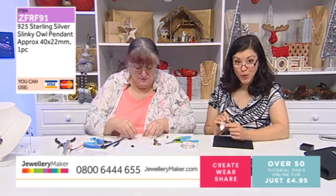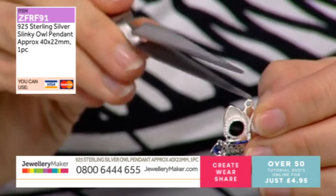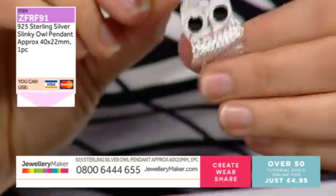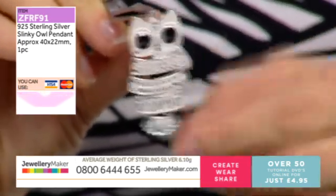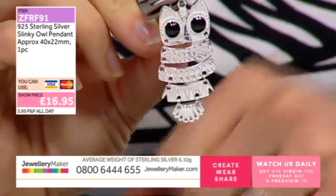I'm going to trim that off for you because you don't need that much. That is just lovely. Stunning, isn't it? The movement you get just creates that light there as well.